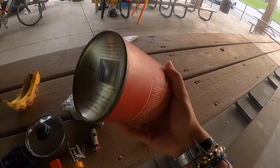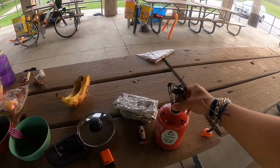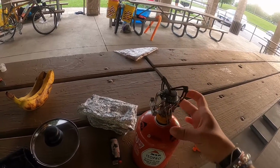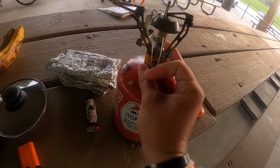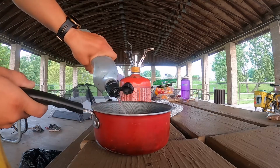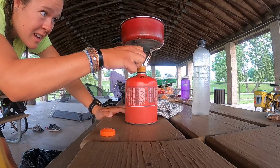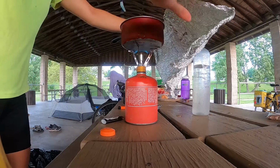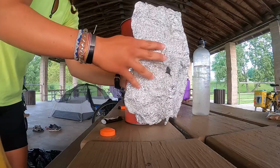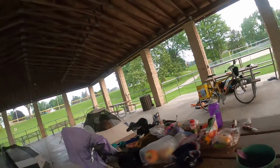But I'm gonna make some oatmeal. So we have our isobutane propane, our whisper light that you just twist on the top. Just put tin foil around this. Water's boiling, we're gonna make some oatmeal.